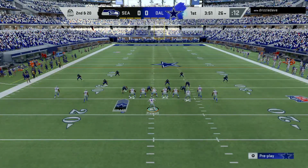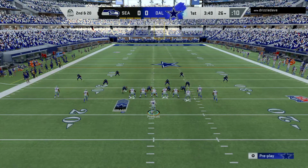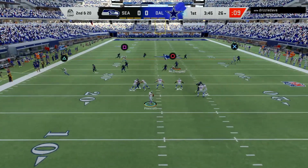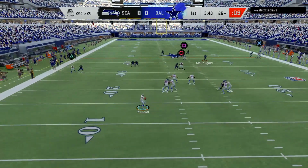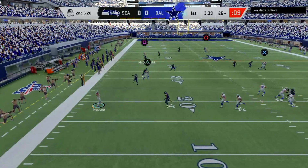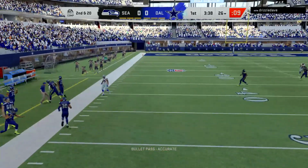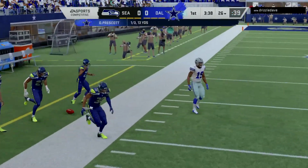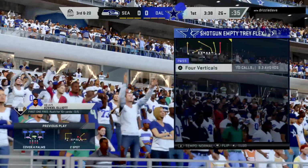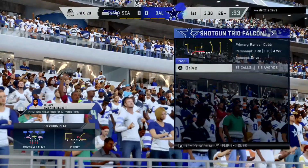Check. Going to 53. Check. Hot. 26. To try again after the sack. Prescott. Now he'll escape to his left. Now he'll let this one go. Deep left sideline. And he knocks the ball away, and it falls incomplete. It was Trey Flowers that time who got a hand in and broke it up.